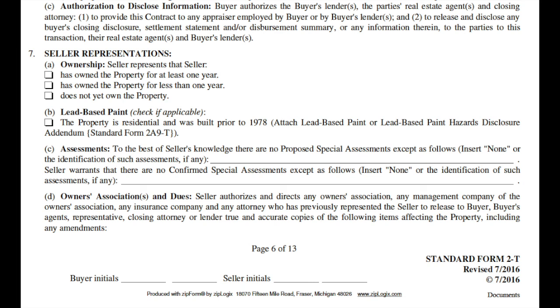Section B is if this property was built prior to 1978, there is a huge chance that there is lead-based paint in the property. If there is lead-based paint in the property, I have to give you a disclosure, and we have to discuss how you would like to have it fixed, if you want it fixed at all. But at least that information is disclosed and you are aware that the house is built prior to 1978, and you'll have all the information you need to make an educated decision on moving forward with the property.